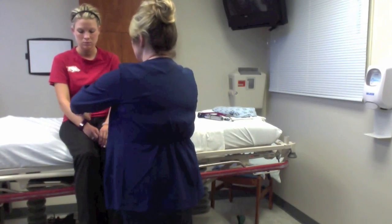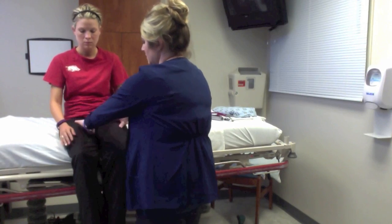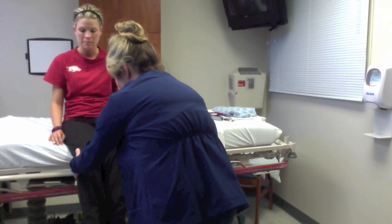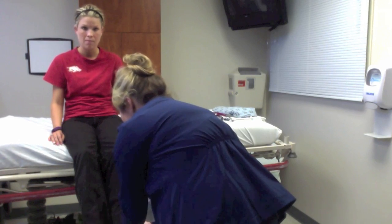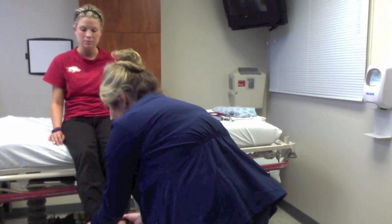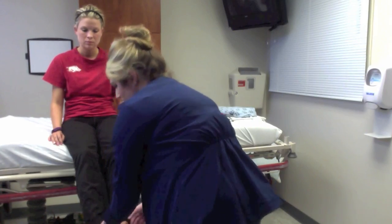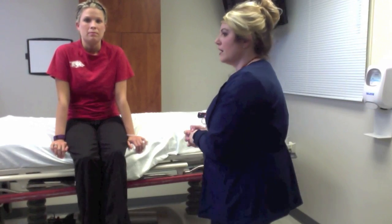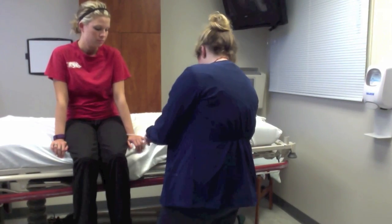Here's femoral, here. Popliteal, dorsalis pedis, and the posterior tibial. Okay. We're all 2 plus on a 0 to 4 scale. 2 plus is normal. Okay. Now I'm going to lower the bed.